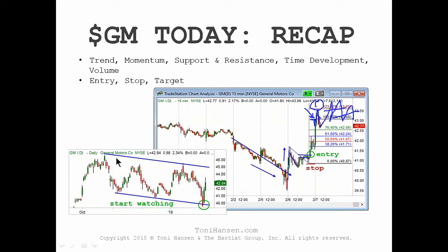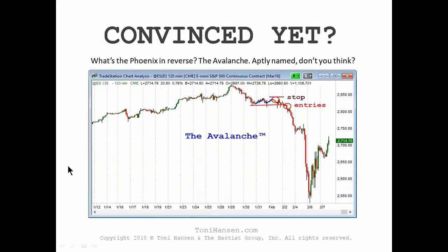Now, I mentioned earlier that this strategy is really key to what's happening in the market right now. And one way you can see that very keenly is just looking at what happened in the overall market. The opposite strategy of the Phoenix is the Avalanche. You take everything that you learned about the Phoenix and flip it over, and there you have your Avalanche.